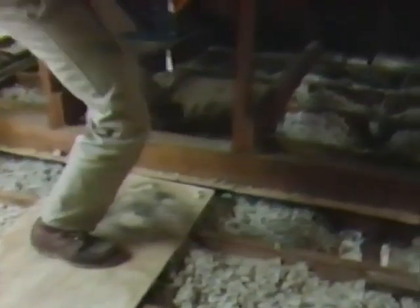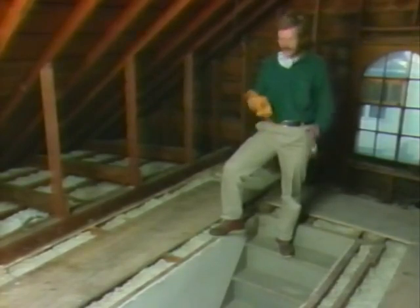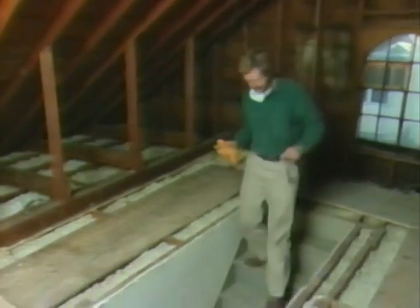Always lay boards and pieces of plywood on top of the joist to walk on. Never step between the joists. Otherwise, you could very well end up in the second floor bedroom. Now here's a common problem: heat loss through an attic access. To cut down the amount of heat loss coming up through the opening, we're going to frame in a trapdoor and install that before we insulate.